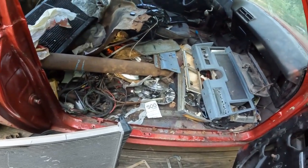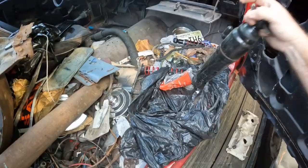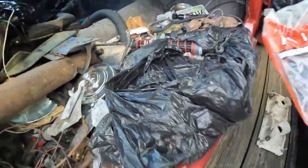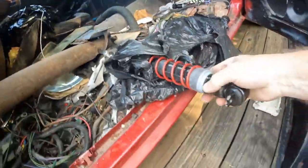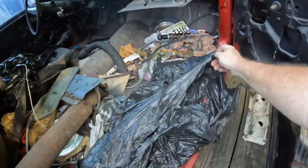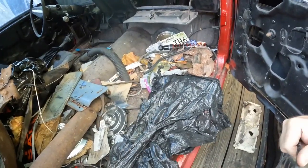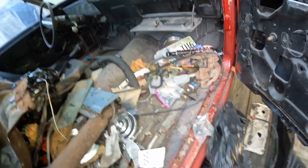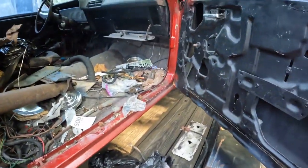Let me get organized here and we'll come back. This appears to be an air shock. A new one. And my Nova does have air shocks. And this is air shock installation. And this is a sport shock or something. It's just got helper springs on it. Looks like somebody was going to spend some money on this. Battery cable. Matching air shock. Still new. I can't do this one-handed.